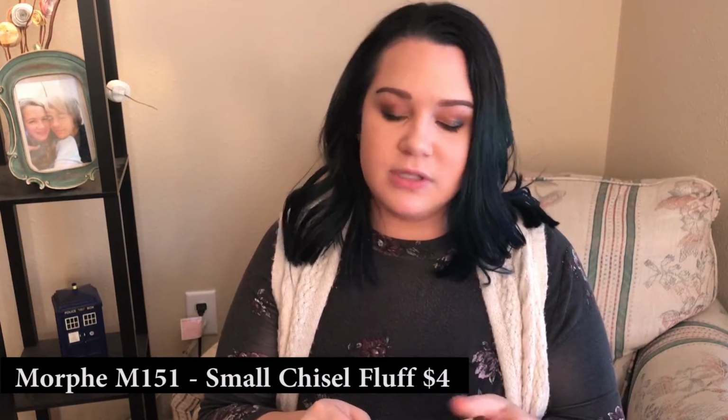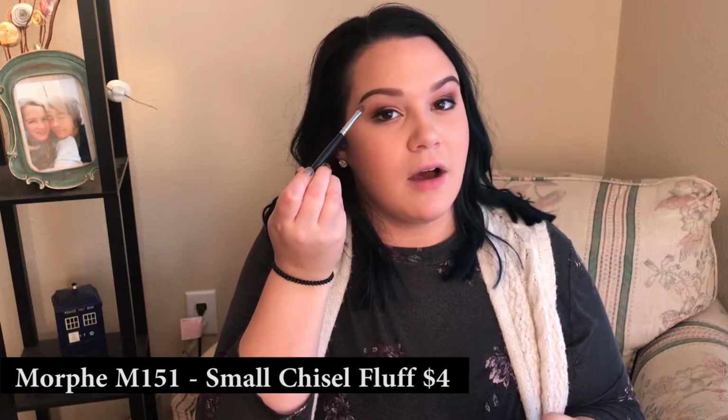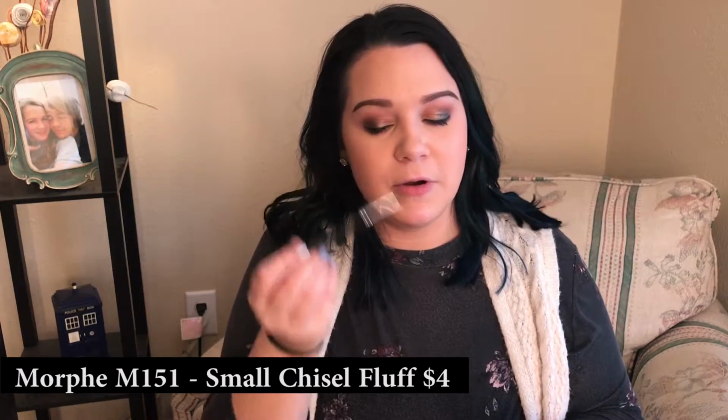And then this one, I like to use sometimes as an inner corner highlight brush, as well as under the brow bone. This is the Morphe M151, and it's just a very small pencil brush.